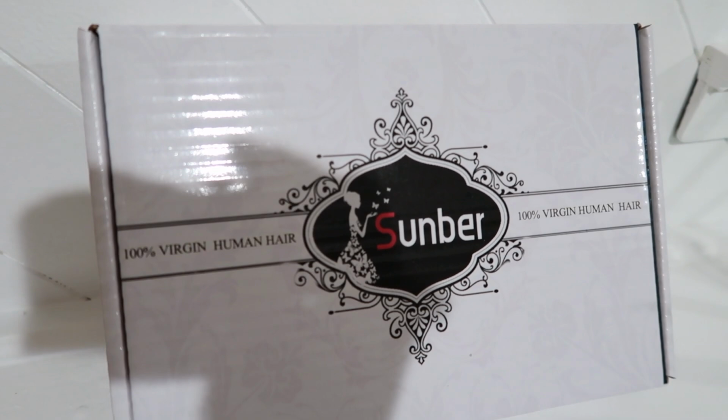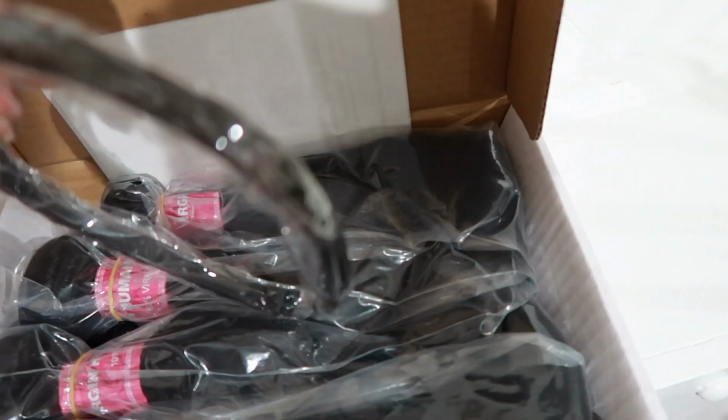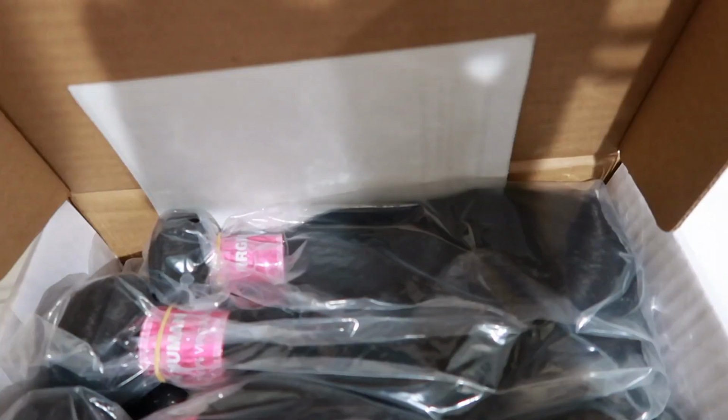All right, y'all, so my bundles have arrived. I'm so excited because I definitely need to get my hair done. My hair is looking so crazy right now. Show you guys what's in here. So it came with a wig cap. It also came with this cute tiara. This is actually really cute. And then these are my four bundles.